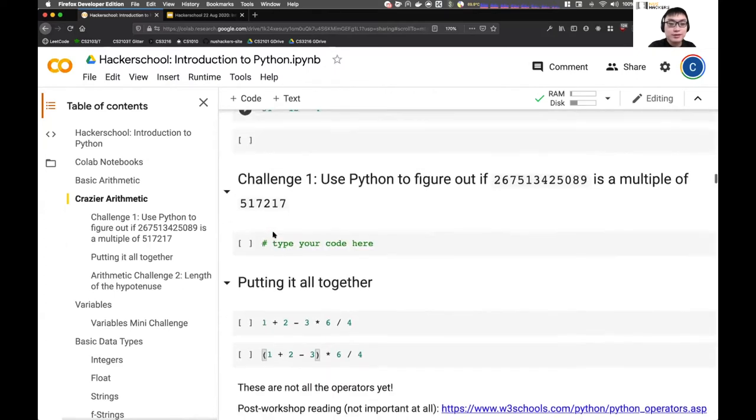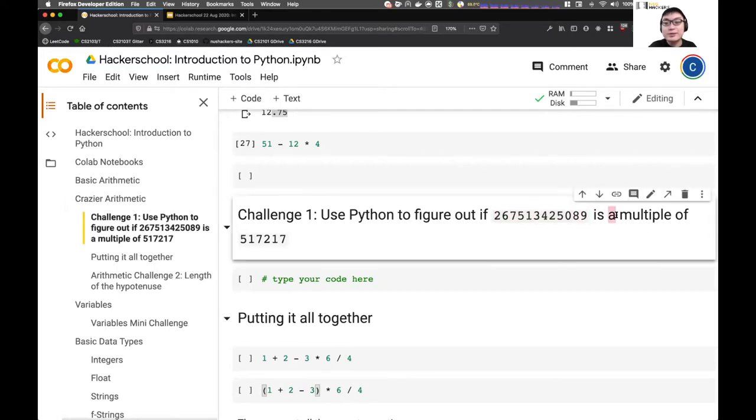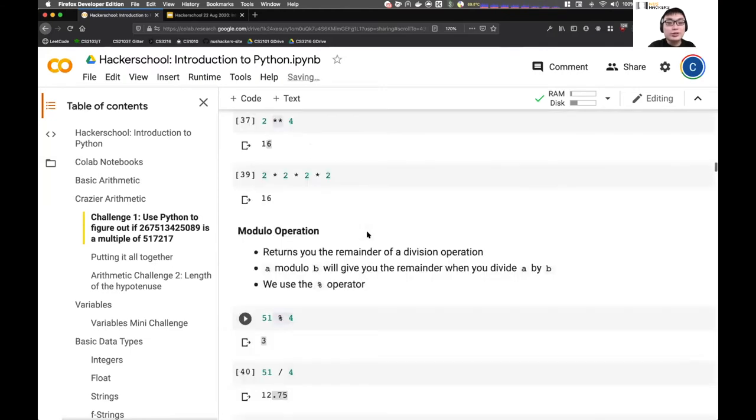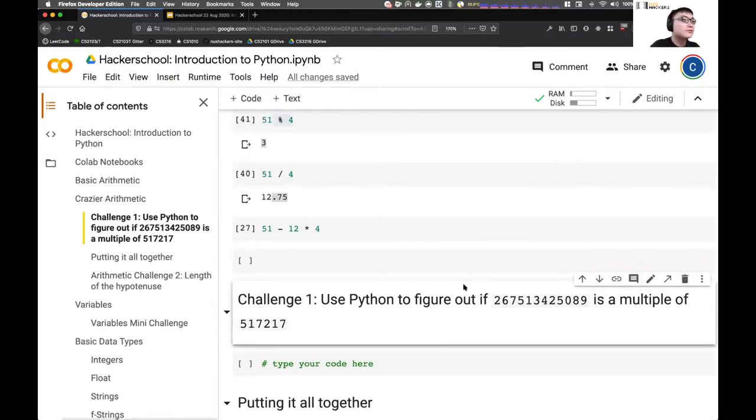Alright? Okay, so right now is the time for you guys to try it out yourself. The first challenge for you guys is to use Python to figure out if this very long number is a multiple of 517217. So with what we've gone through earlier, how do you do this? We shall spend the next 3 minutes. You guys can alt-tab to your notebook and try to see how you can use Python to check if it's a multiple or not. And you can start now.